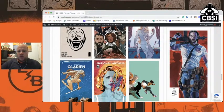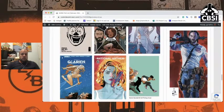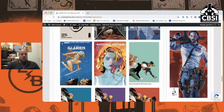These National Anthem: True Stories of the Killjoys, or whatever it's called. This is a Becky Cloonan cover. Once again, just a ratio cover, but it's fun. Something about it I sort of like. This series actually has some really great covers, and it's by Gerard Way, so if you loved Umbrella Academy, it might be worth checking out.